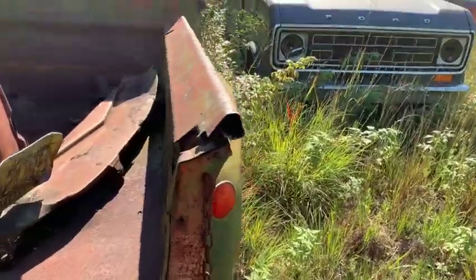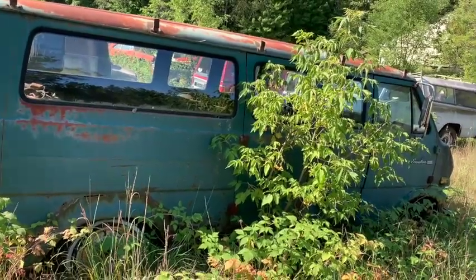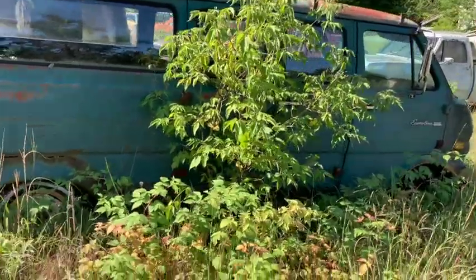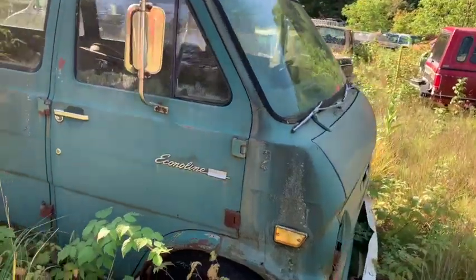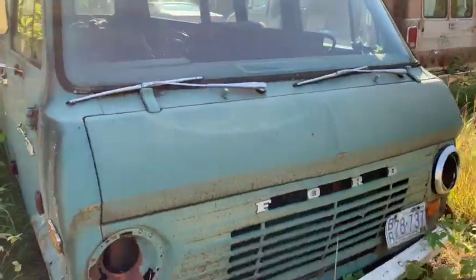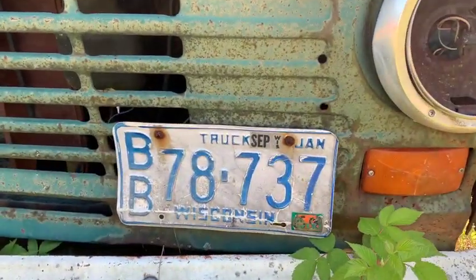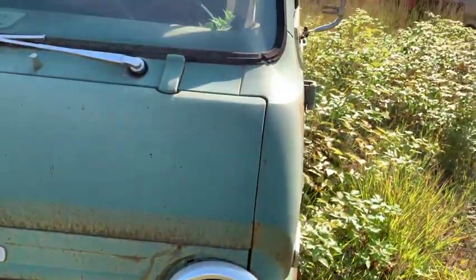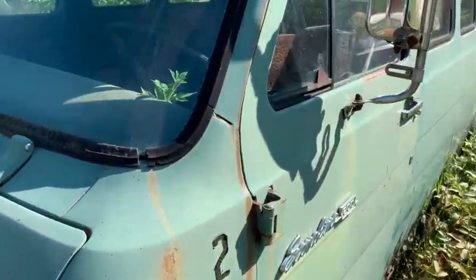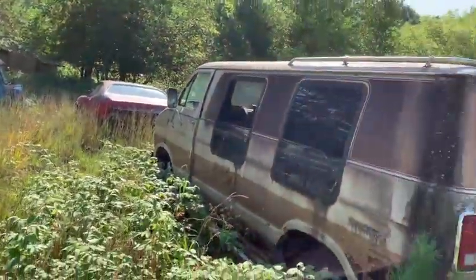Couple old vans here, couple old Ford vans. This one's really not too old, but I believe this Econoline here, this green one, is a little bit older. It's got that little stub nose. I'm trying to remember what year those stub nose ones were. They were kind of cool. They had that nice little short front end on them. Looks like this one was coming out of Wisconsin. I want to say it looks like it's maybe a 62 or 3 maybe. The Econoline. Not too bad. An old Plymouth back there. We'll get to that later.